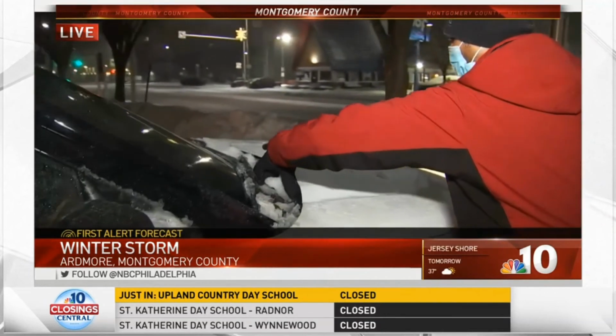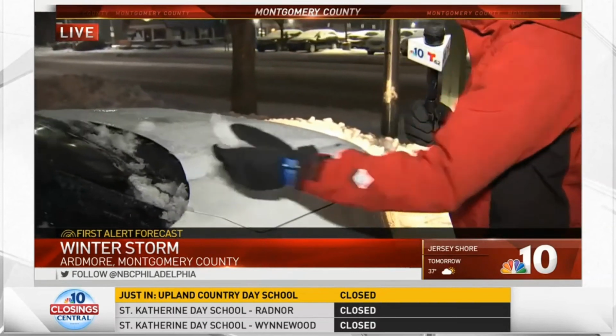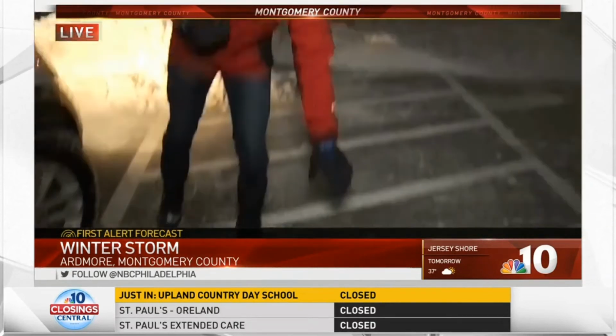We're all dreaming of warmer days, of course, and I can tell you that sleet, when it hits you in your face, it doesn't feel good. Folks, in the morning, this is kind of what you're going to be dealing with. You can see the ice packed down on the window and on the car. That'll be the morning. We walk over here just to give you a view of the roads.